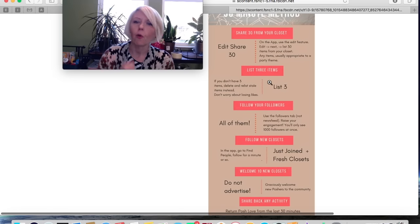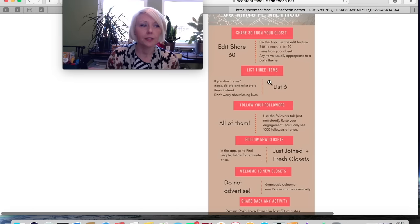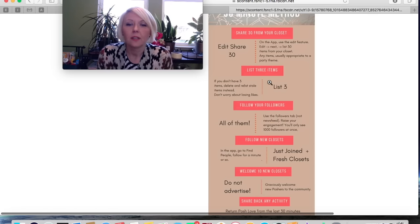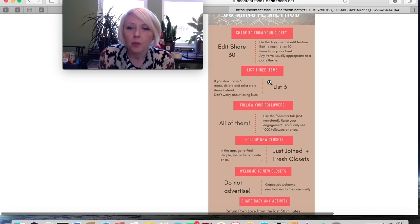Then step number 4, follow new closets. That's important. That further shows that you are a good citizen of Poshmark. Do you know how to go into new closets? You go into the last icon. If you're looking at your phone and you've got the little icons at the bottom, the one where you go to your closet, you go to find people, and halfway down there is a section called new closets. You click on that, and it gives you a tab of just joined and fresh closets. You want to go in there and welcome some new people. I think it's even in here.